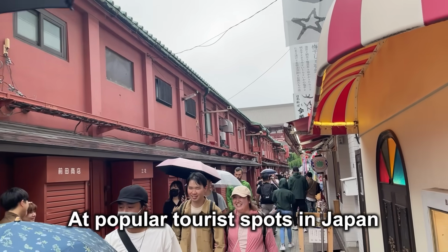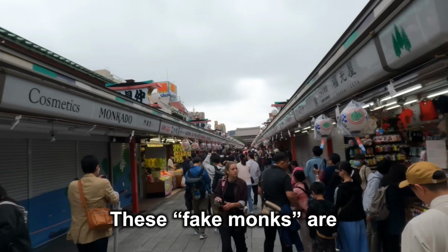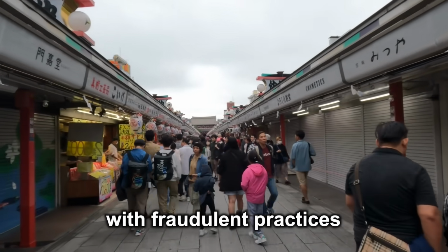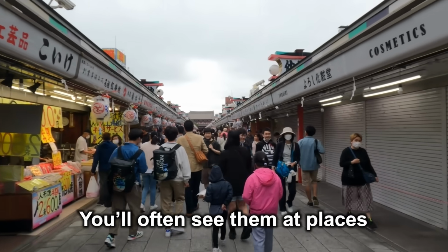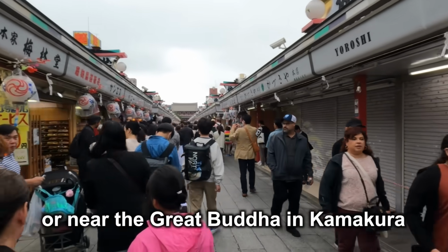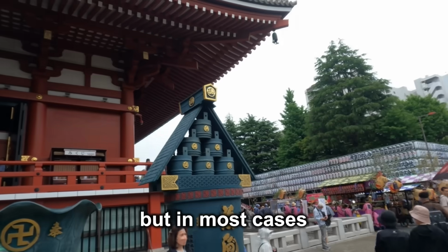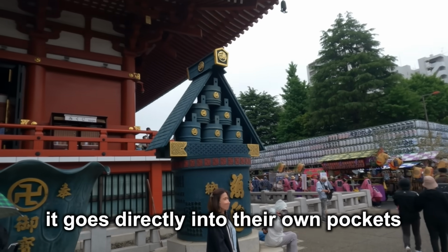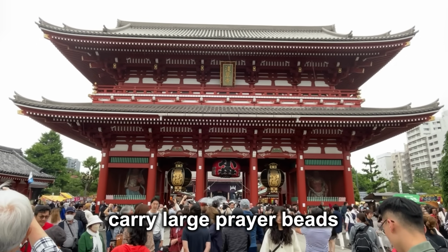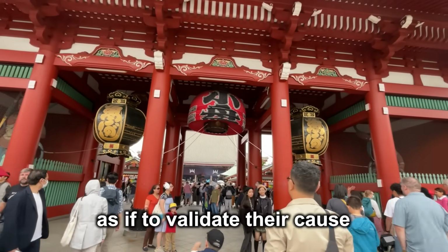Number 12. Donating to fake monks. At popular tourist spots in Japan, you might encounter people dressed as monks asking for donations. These fake monks are usually not legitimate and instead target tourists with fraudulent practices. You'll often see them at places like Ueno Park and Asakusa in Tokyo or near the Great Buddha in Kamakura. They claim that the money is for religious or charitable purposes, but in most cases, it goes directly into their own pockets. To appear more convincing, they wear traditional robes, carry large prayer beads, and even present a notebook filled with names and donation amounts as if to validate their cause.